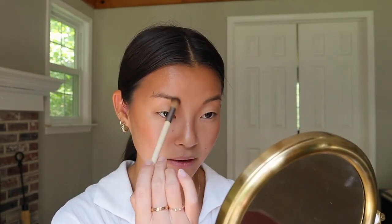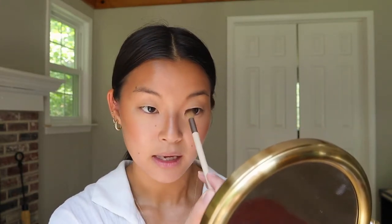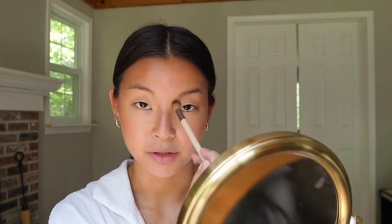So I just use a fluffy brush from Beach Cosmetics. This thing is so incredibly old. And then I like to go in with a fluffier, softer brush. This is from Eco Tools again. It's a fine crease brush. And I just go ahead and fluff that out to make sure it's blended in my skin and you can't tell that I've contoured my nose.